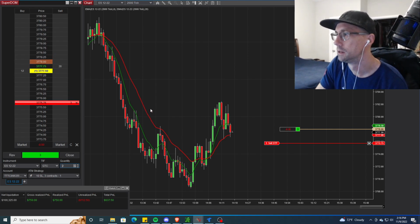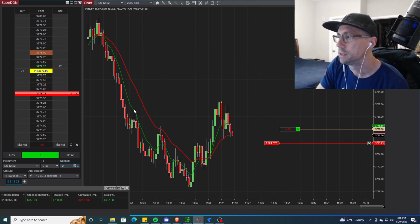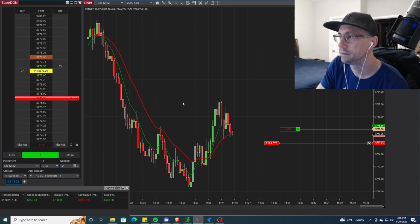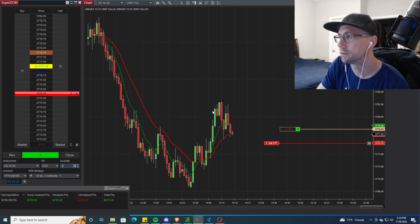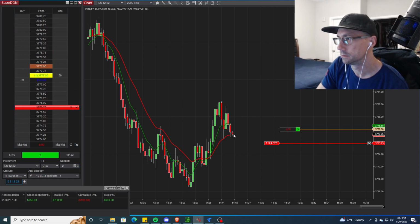So let's see. See if it closes, and that one did not close. Let's see if this one does. And basically what the 2000 tick chart is, instead of it being 1 minute or 2 minute, 3 minute, 15 minute, 1 hour candles, each candle is 2000 ticks. So that is that. Let's see. It's looking like we might be going back down, but if not, it's going to push.